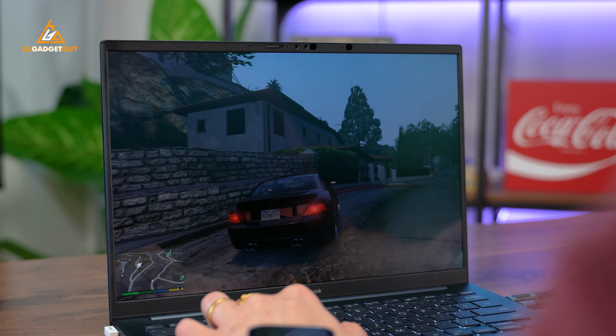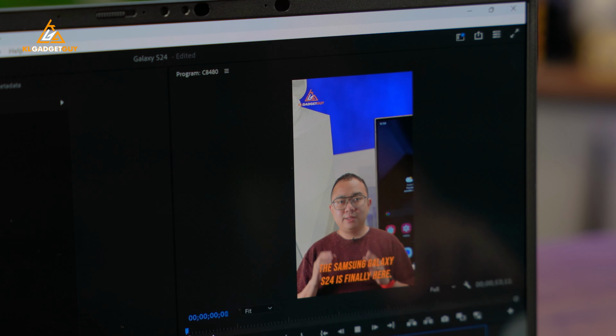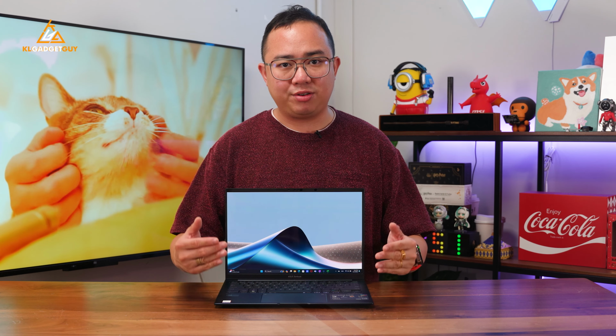On the other hand, I tried editing a simple Premiere Pro project, but before even starting, it already ran into playback issues. A driver update could probably fix this issue in the future, but as of now, you should probably not consider this laptop for lightweight creative workflows.